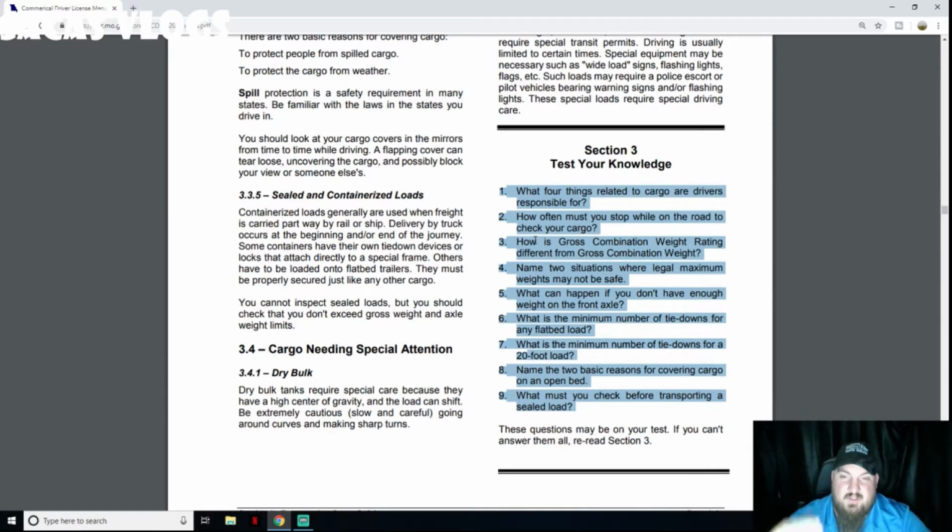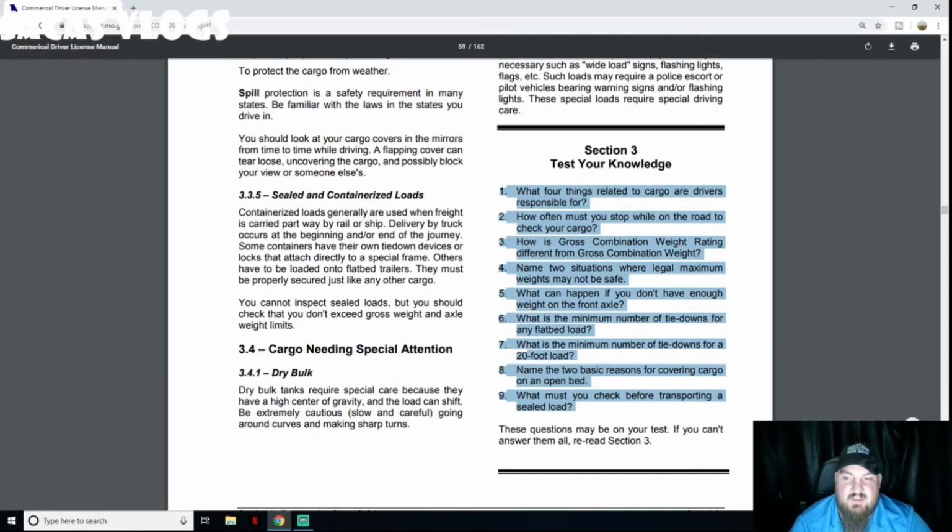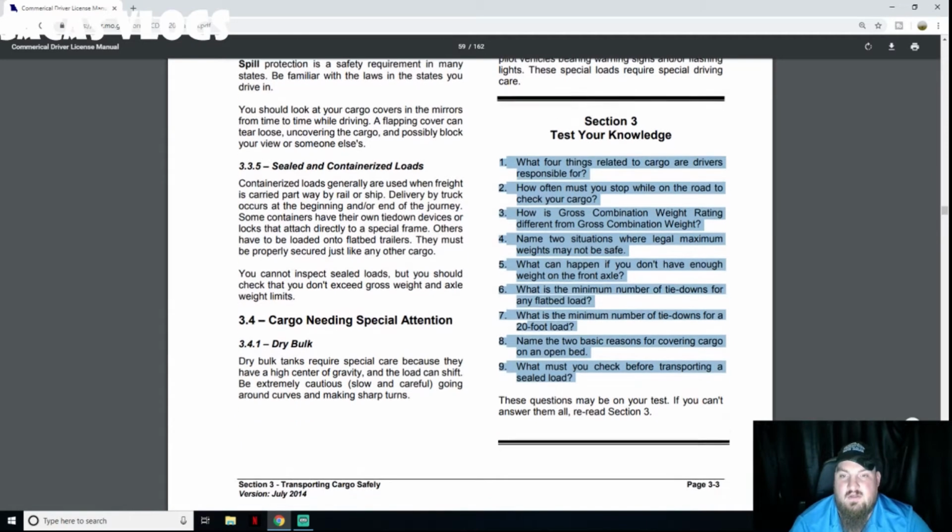Highlight all those, give yourself space in between each question to write out the answers, and make yourself 10 copies. That way, if you mess up, you can go back through them like, all right, I missed 2 of these. So when I move on to section 4, or whichever section's next, I can go through and then come back afterwards and retest myself. The best advice I can give you on how to pass your test is repetition, repetition, and repetition.